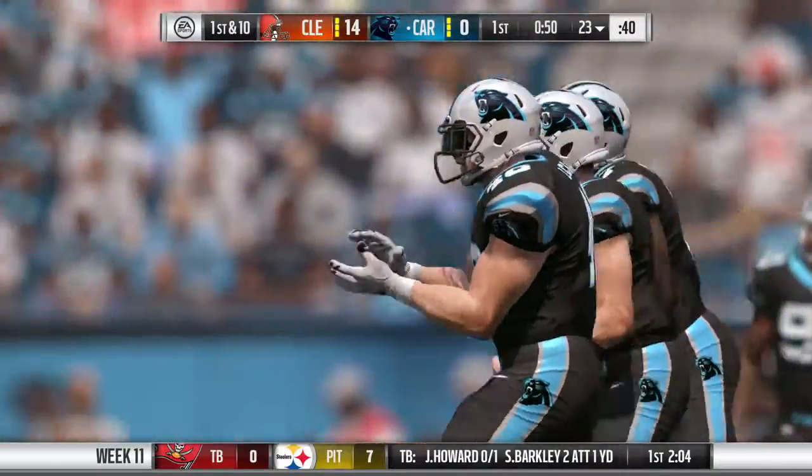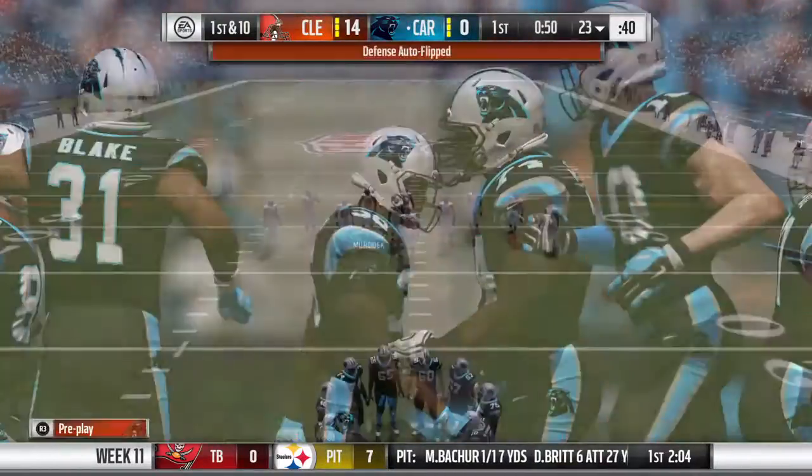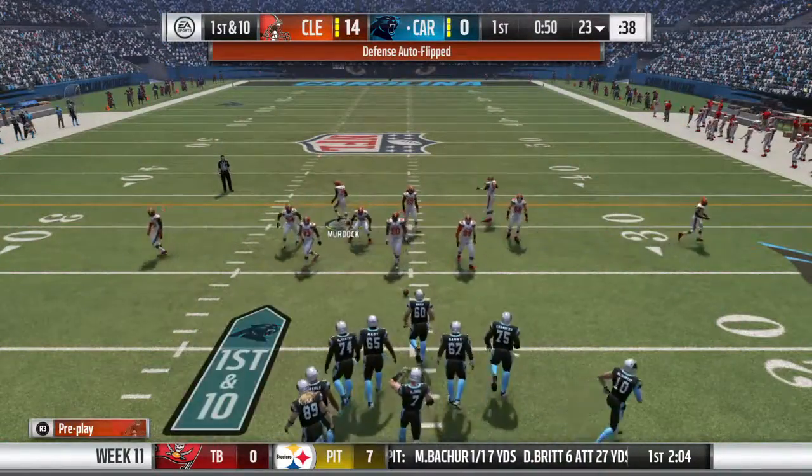Carolina getting set to take the field. And with this deficit, you can't have too many more drives like the last drive where you had to punt it away.